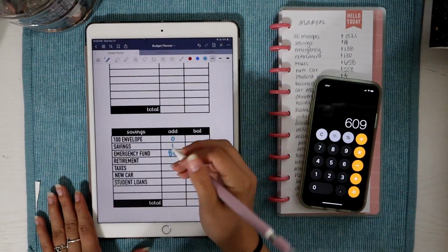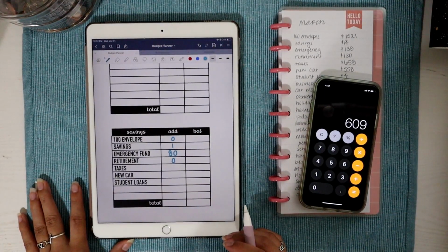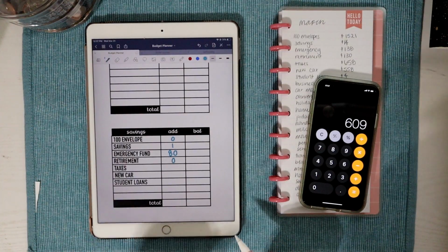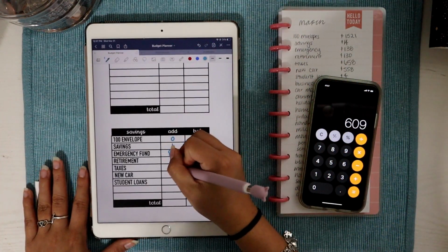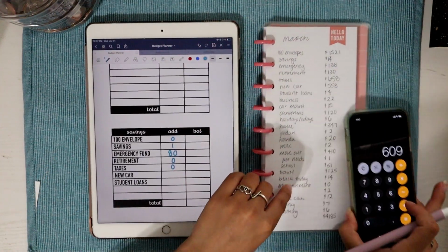For retirement, I'm not going to stuff that because I put it on the back burner right now. Taxes does have to get stuffed from Etsy, but I'm going to do that next week and not worry about it this check, which means it's just going to get $0 as well.